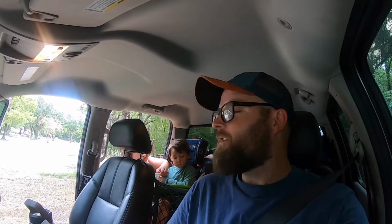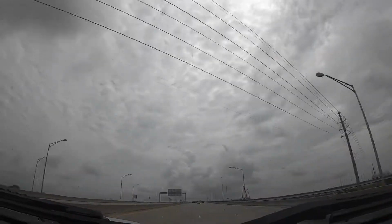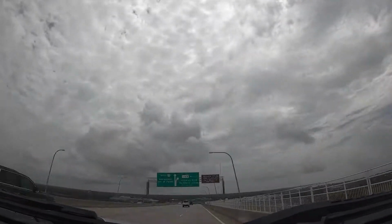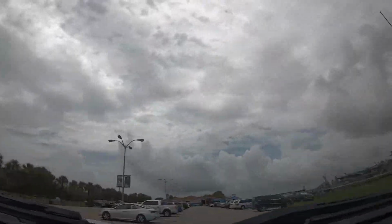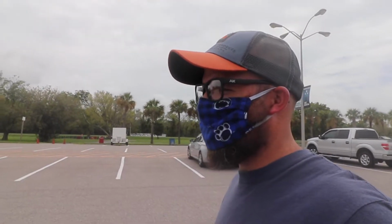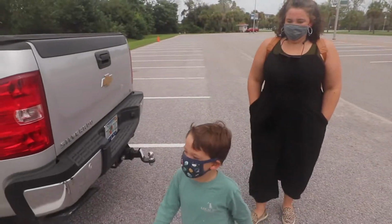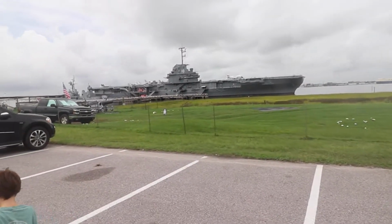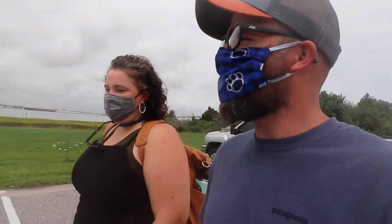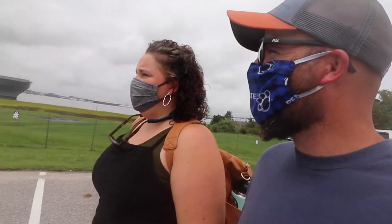Do this old school, the way we used to do it. Off to go see the Yorktown, also known as the Big Boat. Hopefully the lens isn't going to fog up on us too much, but we are taking Augie for a school day on vacation to go see that big boat. So we're in Charleston, South Carolina. Cool. And this is the Yorktown, and Augie thinks it's going to be his new school forever, so we're going to have to work on that. But yep, off to go see the big boat.